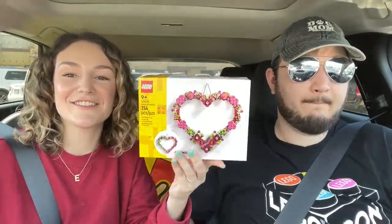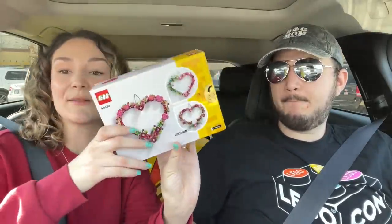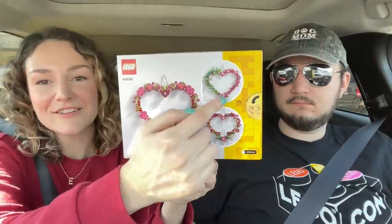Okay, so this one here, it's a little heart ornament. I just thought it looked really pretty. I thought it'd be kind of cute for a wall decoration somewhere. It says ornament, but I'm just going to put it on a wall. Something cool about it is you can customize it. This one here is half pink, half green, and I think that's really neat.